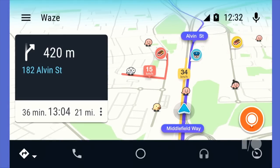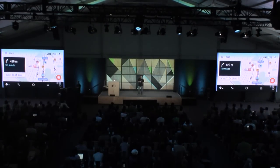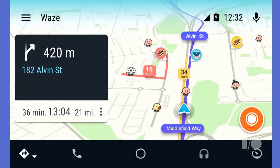The second is Waze. As someone who commutes every day in Silicon Valley, I'm pretty excited about this. Waze has an active community of millions of users sharing real-time traffic and accident information to save time on the commute. And Wazers have been very vocal about Android Auto support. So we've been working with Waze to make that happen. I think they've done an awesome job, and you can actually see it in action in our demo cars in the sandbox right over that way.